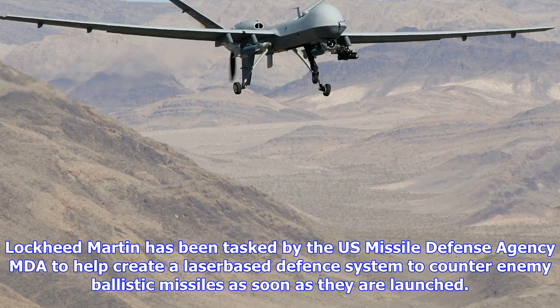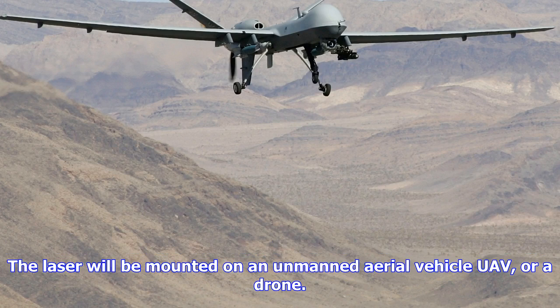Lockheed Martin has been tasked by the U.S. Missile Defense Agency (MDA) to help create a laser-based defense system to counter enemy ballistic missiles as soon as they are launched. The laser will be mounted on an unmanned aerial vehicle (UAV), or a drone. Lockheed Martin entered a contract last week worth $9.4 million, £7.13 million, to develop this system for the MDA.